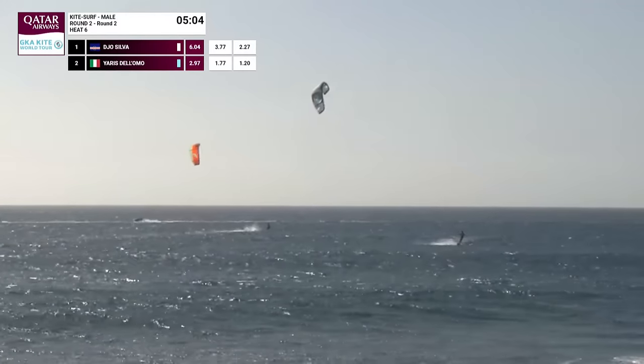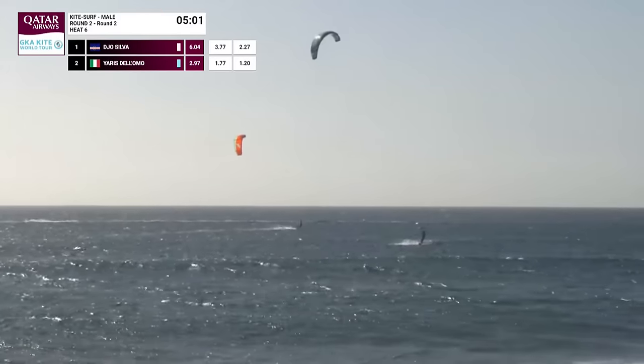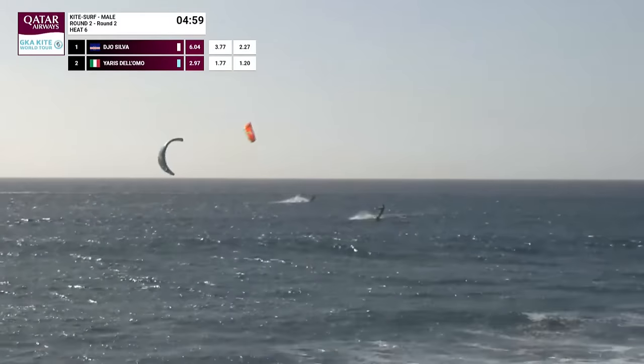They are natural athletes themselves. They get into it. They're some of the best, and this is why they've been world champions. So I think it's very cool.